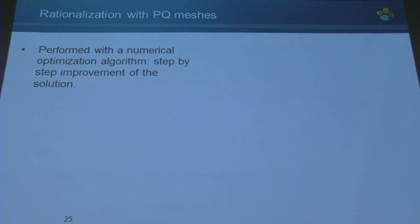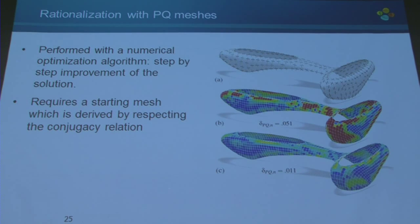Now, the final computation is performed with numerical algorithms, so a step-by-step improvement of the solution. You start out with something where the quads are nearly flat, and then you make them more and more flat iteratively. So there's an optimization procedure. And the success of such a procedure often depends on the choice of the initial guess of your solution. And this initial guess, in this case, is really done with the help of differential geometry. I won't go into the detail, but without this differential geometric knowledge, it is more or less impossible to do it.